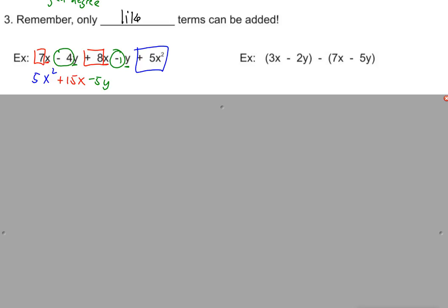To be careful in something like the second example, what do you have to do with this negative sign right here? I heard distribute, right? So don't forget, you've got to distribute this. This is the same thing as a negative 1 out in front. So if I were to rewrite what happens when we distribute, you get 3x minus 2y minus 7x, and we all know minus and minus is a plus, plus 5y.